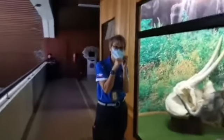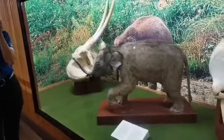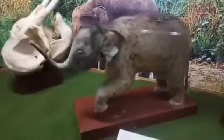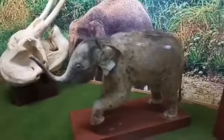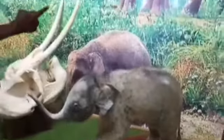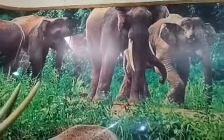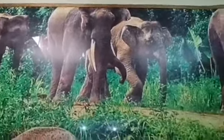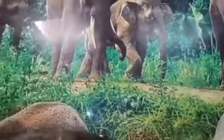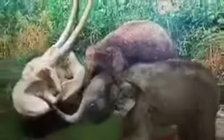For example, right here, what you're looking at now in the display, that is called a pygmy elephant. Why is it that small? No, this is a baby. Even a grown elephant will not be that small. It will be like the picture on top there. So what you're looking at is a baby. But it is still smaller than the Asian elephants that you will see in Thailand and so forth. That's why it is known as the pygmy elephant.